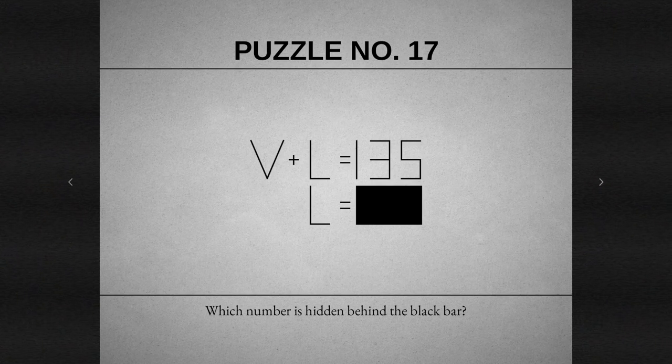Okay. The solution here is you need to be thinking in terms of angles. I don't know how you would know this, but angles are important in this game, and it's sort of a part of the theme of these puzzles. So the V is a very tight angle. If you have a protractor, you can get it out, but my guess is it's a 45 degree angle. L is a right angle, 90 degree angle. 45 V plus 90 L equals 135. So that L by itself should equal 90. I don't know how you would get that if you weren't in the frame of reference of angles, but maybe you are. Maybe you're in geometry class and this just jumped out at you right away.